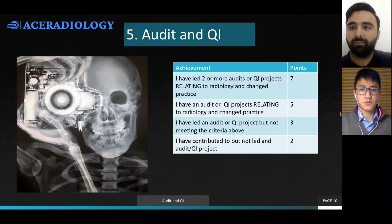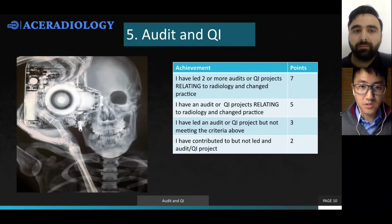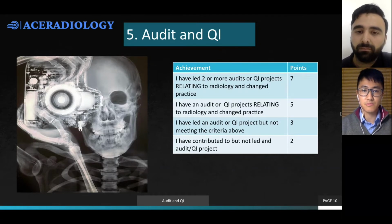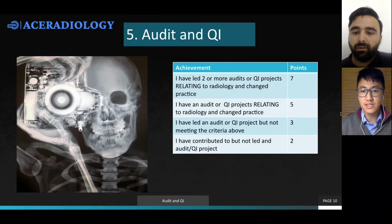Great, thanks, Jakob. I'll talk a bit about audit and quality improvement now. So for those of you who don't know, audits and quality improvement projects are some of the processes we have in the NHS for ensuring that we maintain the quality of the healthcare, and also that we constantly improve. And for audits in particular, you usually would base that on a national guideline, and you would compare your service outcomes or your service results against that guideline.